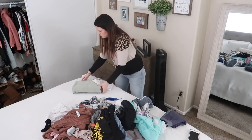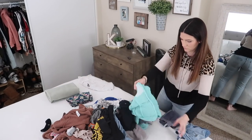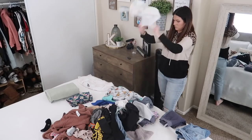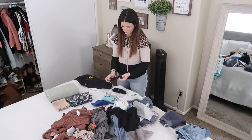So this morning I was actually doing all of our laundry before the day had even started. So I was just folding a load and then I had put a load in and I wanted to get this done before my husband and my daughter started their day in our bedroom.